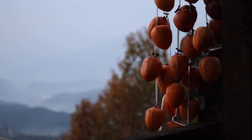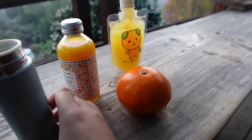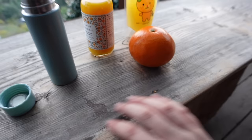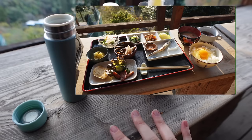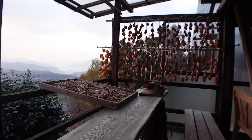Also, isn't that cute? In the background, we have some drying persimmons. So good. If you haven't tried dried persimmons, they're delicious. They're incredibly sweet, but they're my favorite dried fruit. I recommend. Also, I brought my own breakfast, but for certain parts of the year when you can see the sea clouds, they actually do a breakfast here. So they'll make it for you and you can enjoy the view. Oh, that is so pretty. Look, pretty.